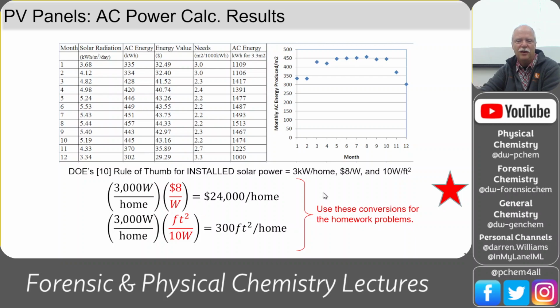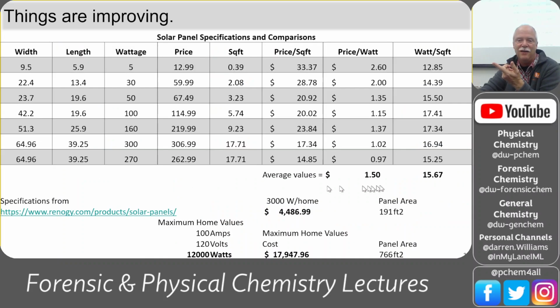Now for the homework, did y'all do some of those, not this week's obviously, but last week's homework? Was there some solar panel stuff? And this is just the rules of thumb that you should use for those conversions. But things have gotten better. This is $8 a watt. This was what I did years ago when I made those homeworks. Guess what it is now? $1.50 a watt. So we're definitely getting better.